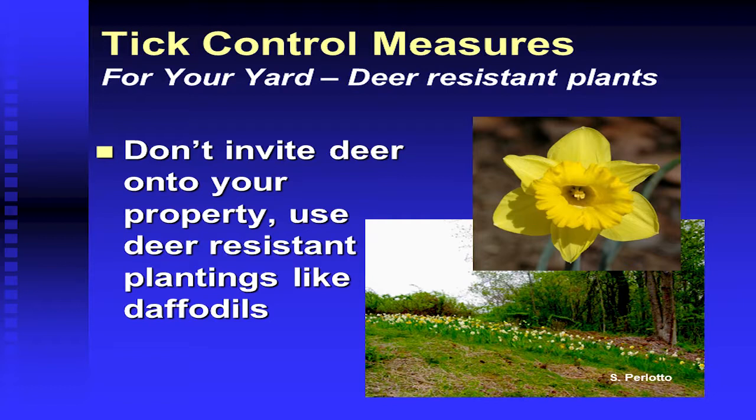And then, you know, be smart about the kind of plantings that you do. I'm not an expert in this by any means, but there are deer-resistant plantings that you can put in. You can put in plantings that the deer like less. When the deer are hungry, particularly in the winter, if you have deer on your property, they'll eat anything.